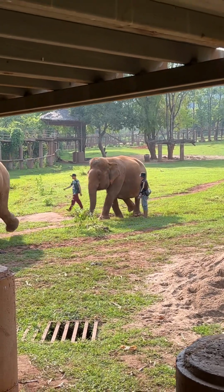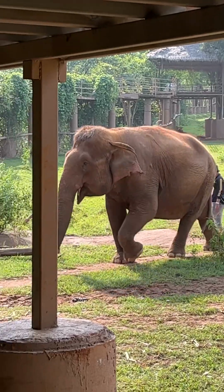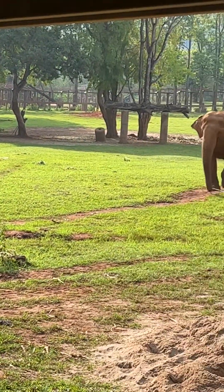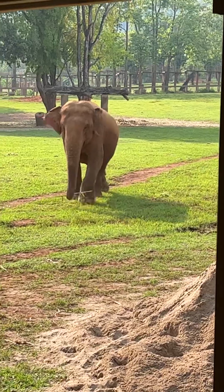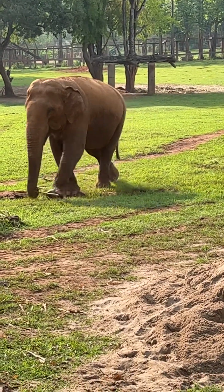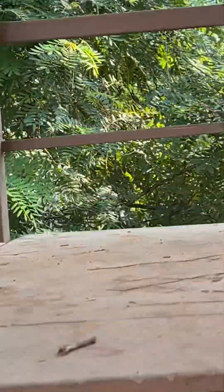I love this guy with his little fluffy hair. He looks so prehistoric. There he is. They all have names, of course, but I'm not here long enough to learn everybody's names. And to be quite honest, some of the names are a little difficult to say because they're in Thai. Aww. So lovely. Yeah, see where I was just standing? I was definitely on their path, so it's a good thing I didn't get caught.